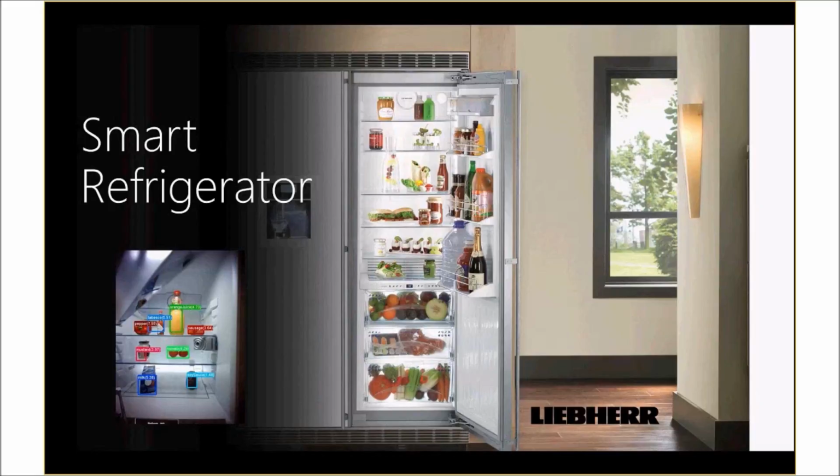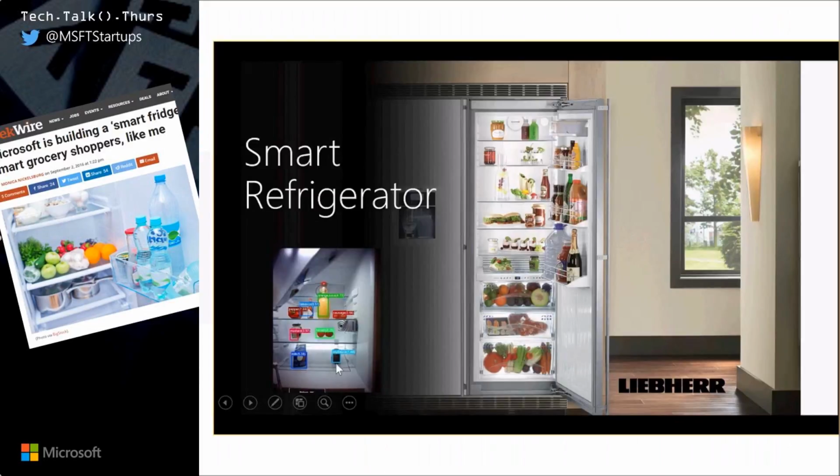You can now talk to Cortana and say, Cortana, tell me how many eggs I have in my fridge, and we will actually do the recognition using cognitive services on GPU to figure out what you actually have. On the left-hand side, you can see there's a photo, and then based on the accuracy, it will tell you, I'm 95% sure that this is a camera. I'm 97% sure that this is an orange juice. So you can think of some of the more interesting things that can come out of this.